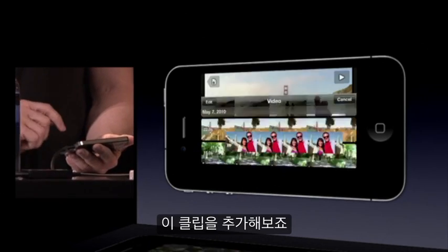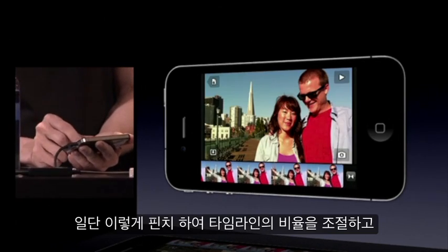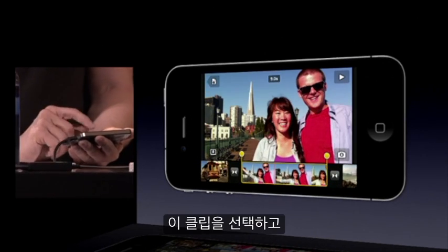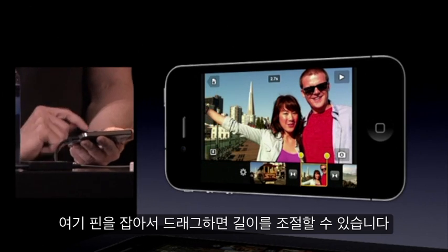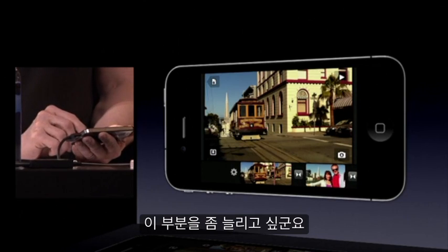Let's pick this clip. And put this in, and I can pinch and change the scale of the timeline down here. And we'll go ahead and select this clip, and now I can just grab the pin and drag this to trim the beginning portion of the clip to set the length to be whatever I'd like. I can zoom that in a little bit if I like.